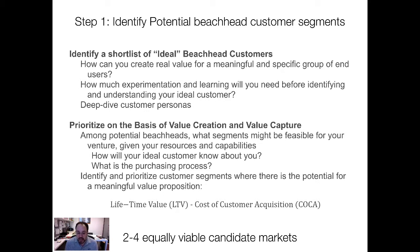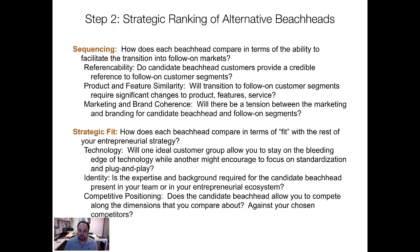So you have to think about, what is the lifetime value of a customer and what is the cost of acquiring that customer? If the lifetime value is short, you're not going to be able to capture much value from them. If the cost of customer acquisition is very high, it might not be worthwhile pursuing those customers. You have to find some potentially viable markets where you've struck a good balance between value creation and value capture, at least theoretically. The second step is to strategically rank those alternative beachheads. You have to think about sequencing.